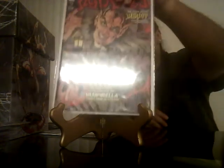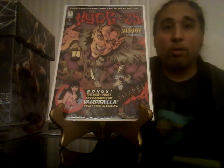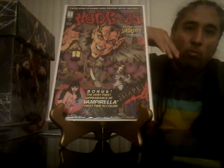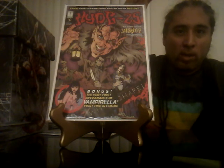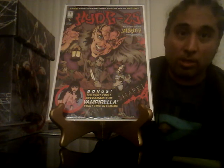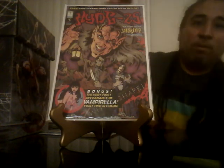So, yeah. All right. Then I found Vampirella number 25, which is the first appearance of Vampirella in color. It reprints the number one issue from back in 1967 when it was in black and white, but it's in color this time. So it's the first time she's in color in a comic book. I was definitely happy to find that for $1. Oh my gosh.